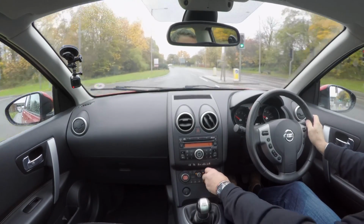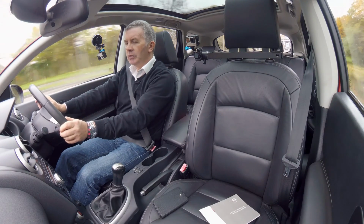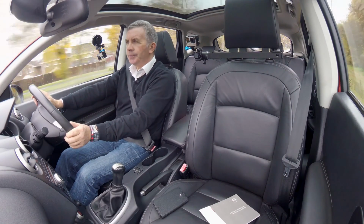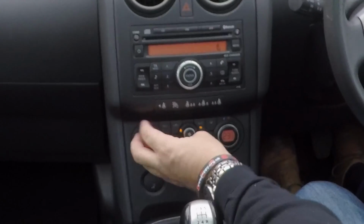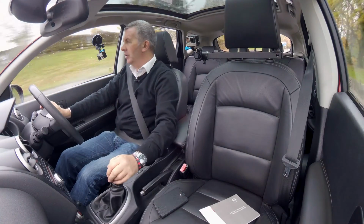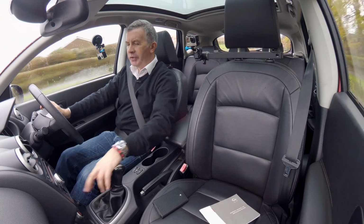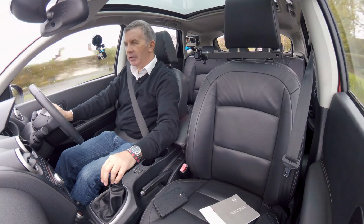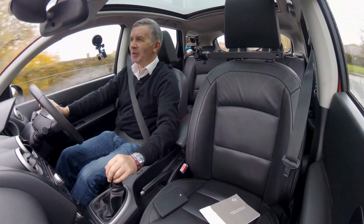Heater's doing a great job there. We'll just turn that down a bit. It's climate control. So let's just check, yes, you can alter the zones individually, so the passenger can set his at a different temperature, and if the driver doesn't like it, if he clicks that, the passenger has to have the same temperature as you.